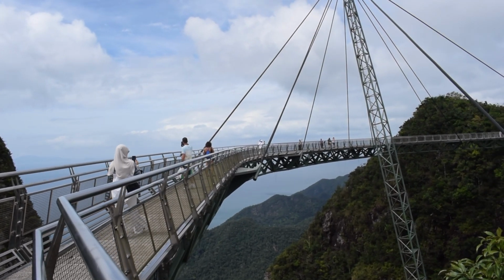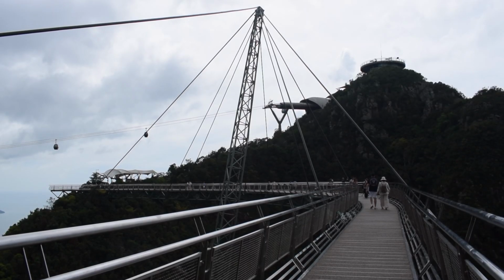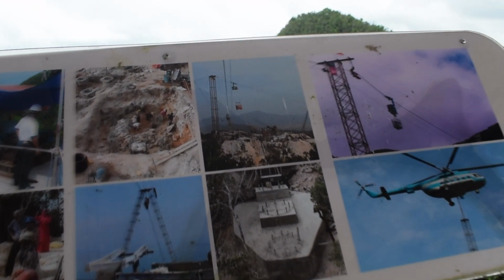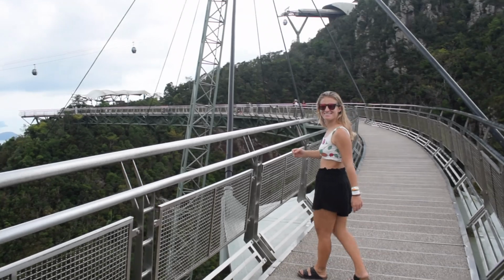The famous Langkawi Sky Bridge is 660 meters above sea level at the peak of Gunung Mat Cenang, a mountain completely surrounded by lush green vegetation. Sky Bridge is famous for the incredible engineering and architecture involved in building it. With its 125 meters, it's the longest free-span and curved bridge in the world.